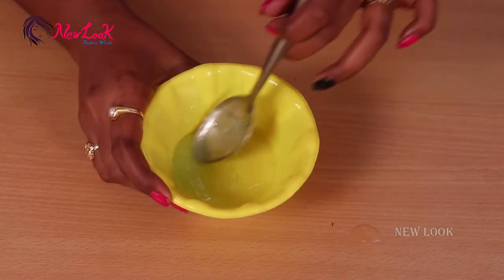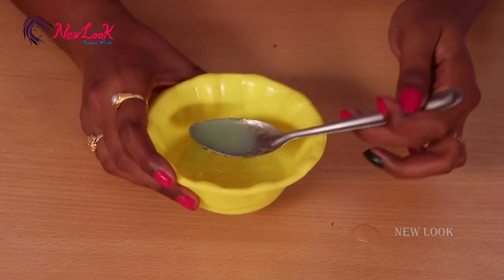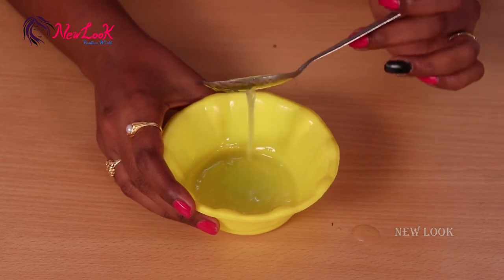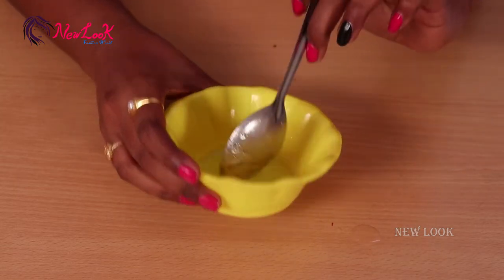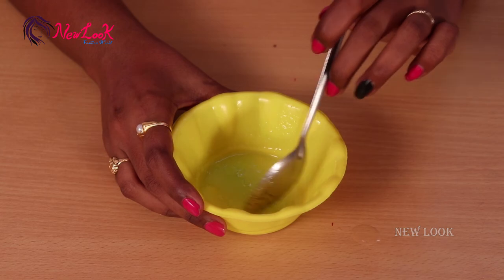See, after mixing this thoroughly, apply this paste on your entire hair from root to the tip of your hair, and wear a shower cap. After 1 hour, wash with a mild shampoo. This is very effective and very useful for your hair.